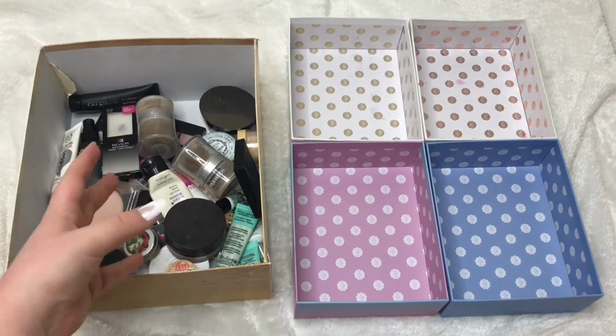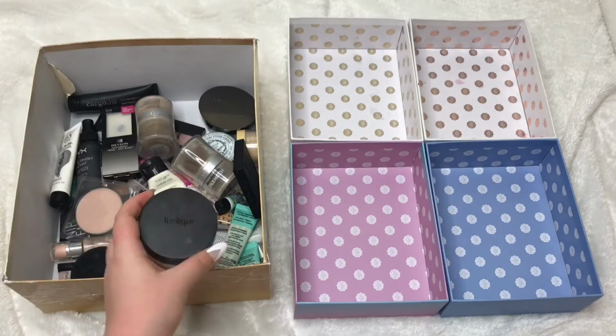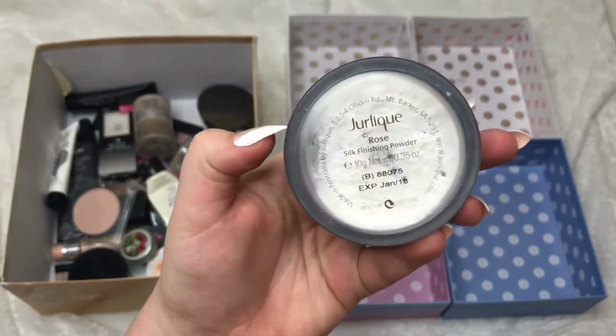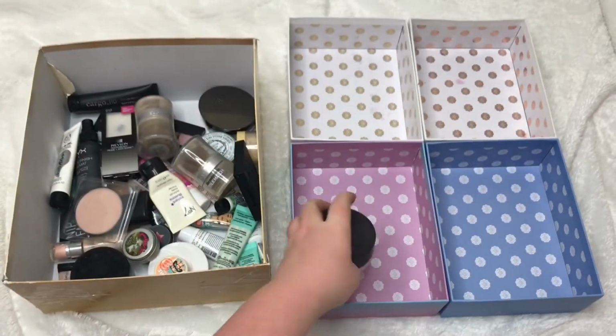So I'm just going to literally go through the products, talk you through them, and talk about whether I'm going to keep them or not. So starting off with this is my Jurlique Rose Silk Finishing Powder. I love this, it's really nice and it's really good, so I'm definitely going to keep that.